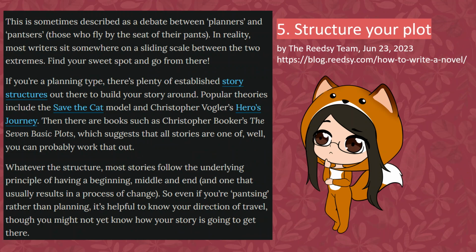Okay. Well, now they're getting into it. I see the word pantser. This is sometimes described as a debate between planners and pantsers, those who fly by the seat of their pants. In reality, most writers sit somewhere on a sliding scale between the two extremes. Find your sweet spot and go from there. That's exactly what it says. There's an exclamation point at the end of that sentence, okay?